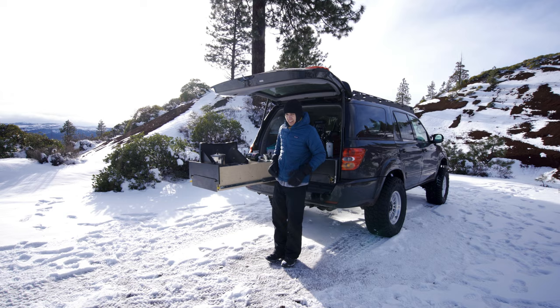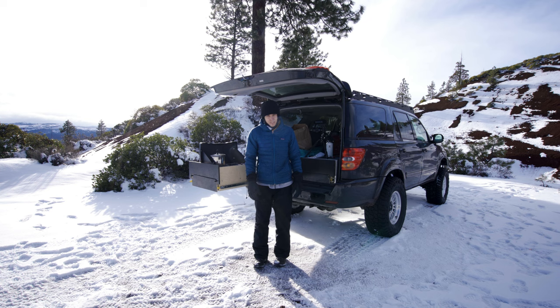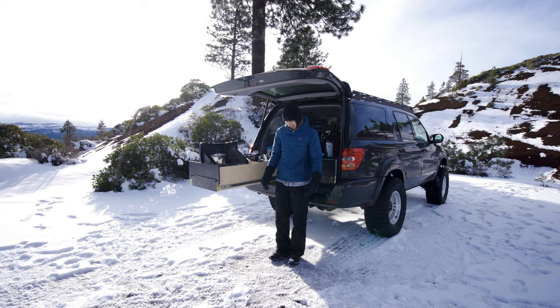I just have to add some layers. It's starting to get very cold out here. It's like 25 degrees. I just checked the thermometer. Yeah, cold.